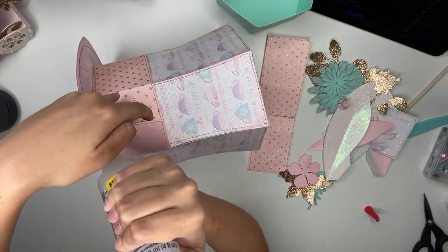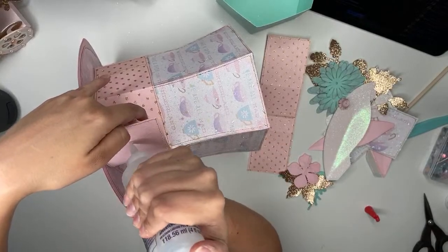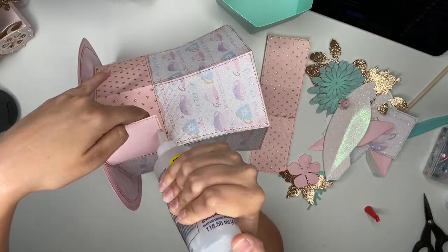Adding my glue here. I think I need to make the little hole bigger on this. It's barely squeezing out here.